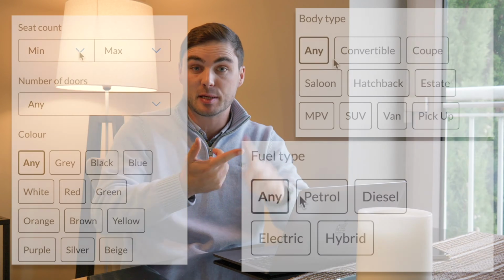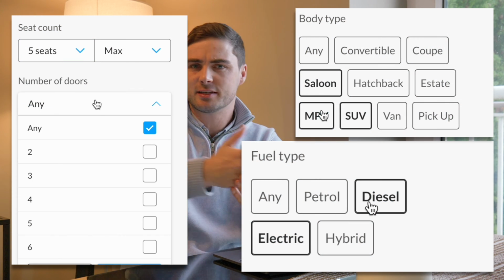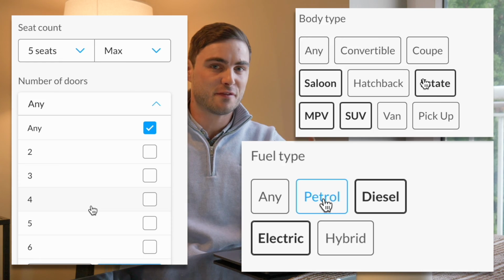Choosing the right car varies from person to person, but it's important to analyse your entire life and see what kind of criteria you need. Do you need a big boot? Do you need 5 seats? Do you need 7 seats? Do you want to go electric, diesel? There's all sorts of different options.